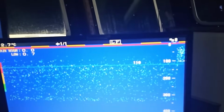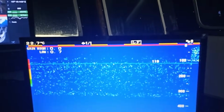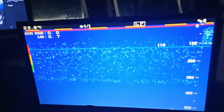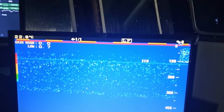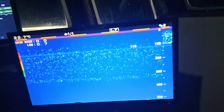So it's all the phytoplankton, and with that comes all your little microorganisms. And then with that comes all your fish larvae and eggs and krill and little baby squid, and of course the squid itself. So that migrates every night to the surface.